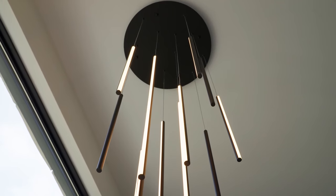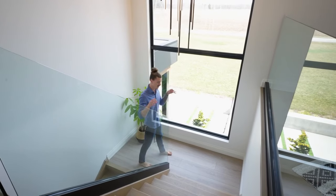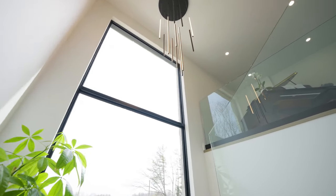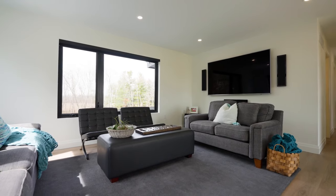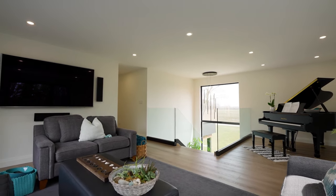Another thing I love about this house is the unity between the floors, from bedrooms to kitchen to living room to stairs. It's all the same. All the natural light that this house has too, this almost floor to ceiling window behind me letting in ample natural light, is amazing. We're actually standing in, I like to call it a piano lounge. It could be a cigar lounge, anything you want to make it. Could be a yoga studio or even an office.